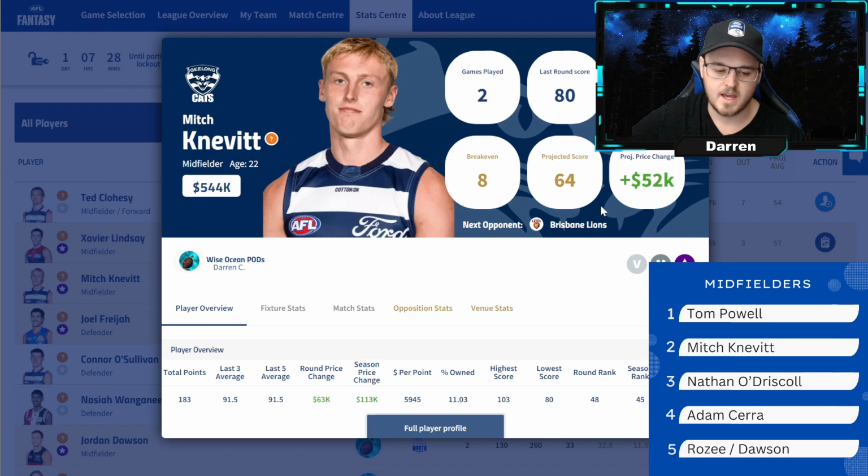Mitch Nevitt is number two, just with how much money he's making, 200, 250k. He's putting up consistent 80s to 100s. He's got a great role, good job security. There's no one coming in from Geelong that is really going to take his role at this point in time unless they really start to move the magnets around. So, yeah, I just think he's going to be better.